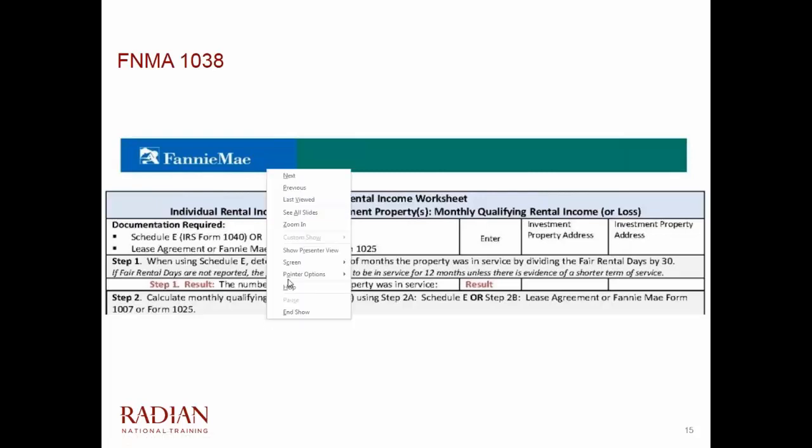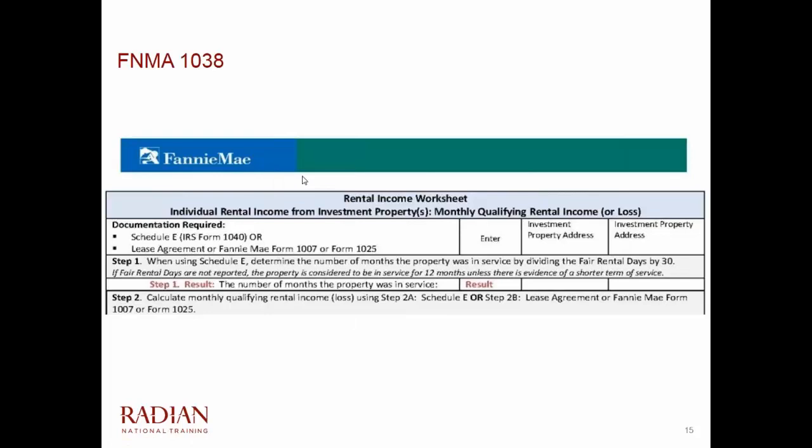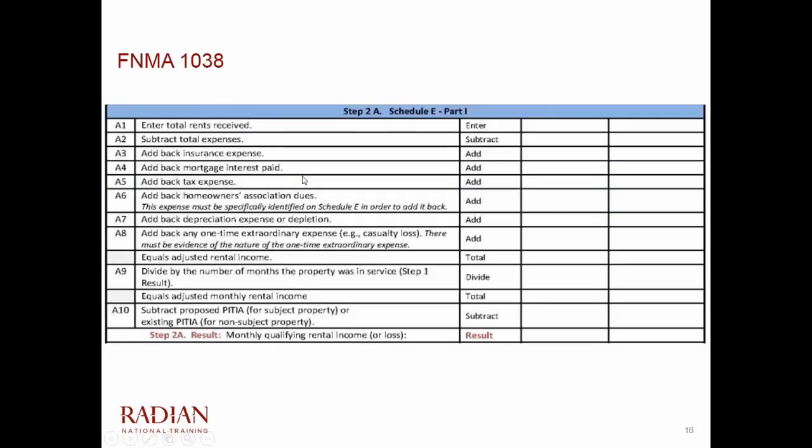Now then we're going to move on to our step 2. And this time when we go through A1 through A10, I'm going to be referring again to the same lines as we did before. So we're going to start off with line number 3, and that's going to be their total rent.